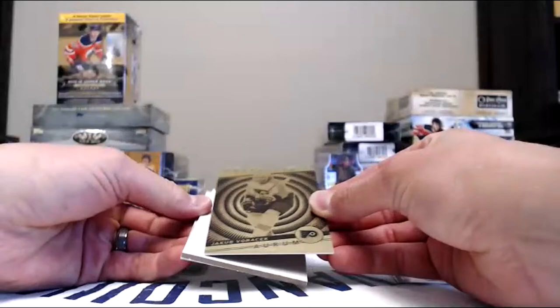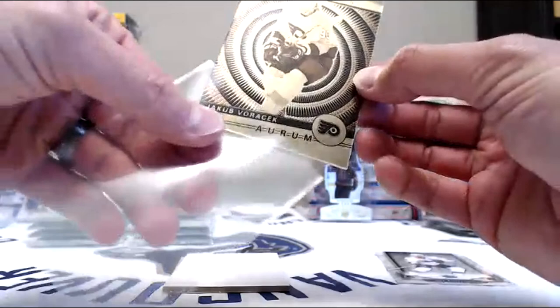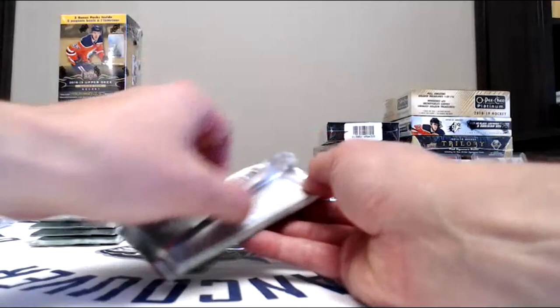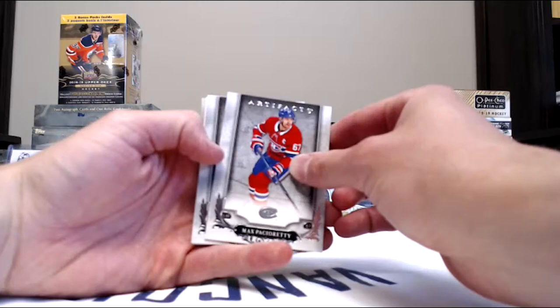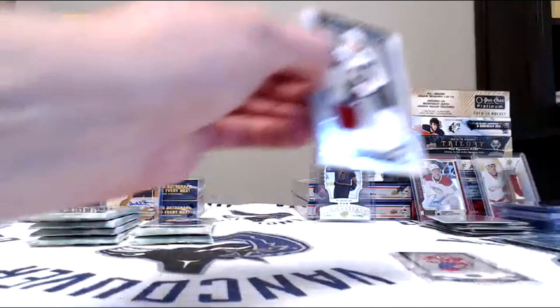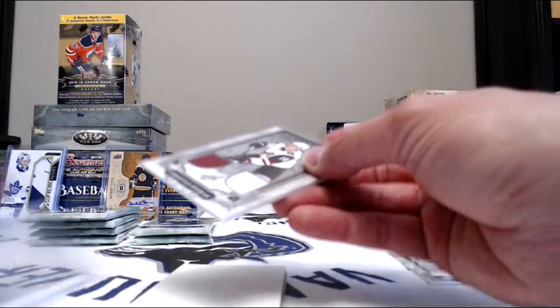We have another decent Flyers hit. Jakub Voracek, for the Flyers. Nice hit there. And we got a thicker card coming out, probably a jersey card here. Let's see what we got. Oh, and it's going to be Arizona. It is Christian Dvorak, dual jersey, 121 of 165, for the Arizona Coyotes. Nice hit there.